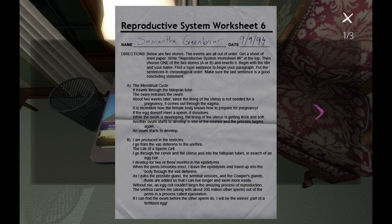While the ovum is developing, the lining of the uterus is getting thick and soft. Another ovum starts to develop in one of the ovaries, and the process begins again. An ovum starts to develop.